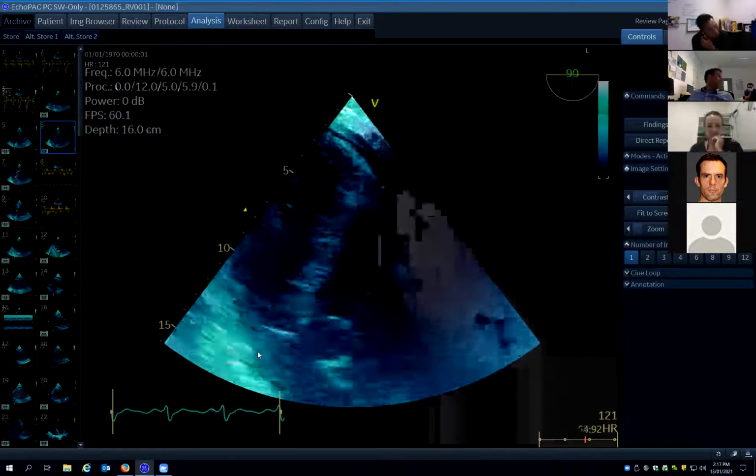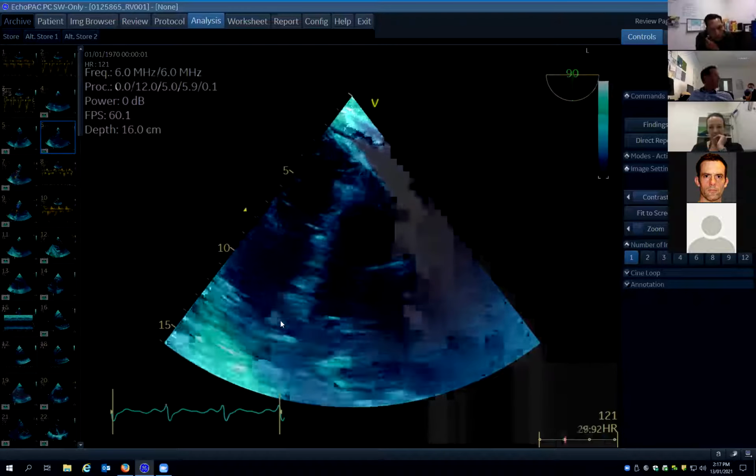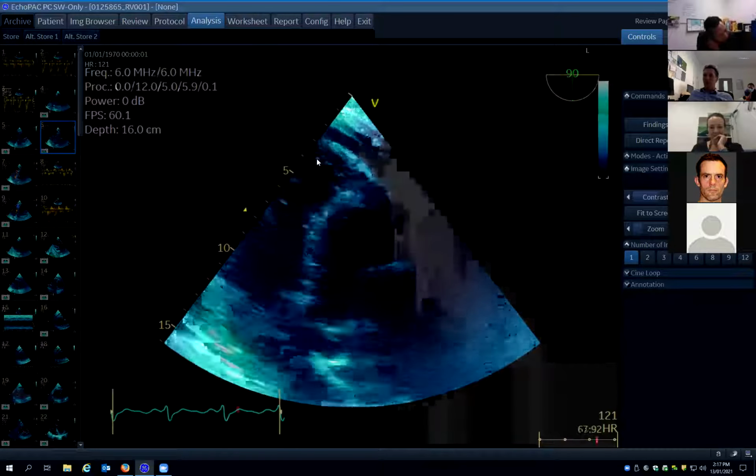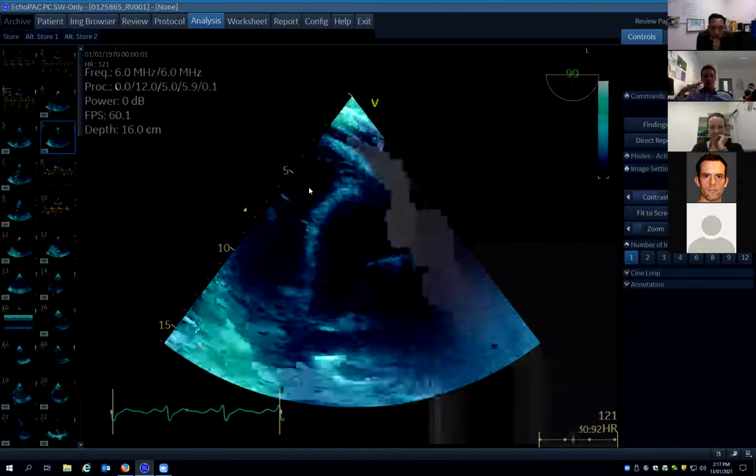What's sitting next to the pulmonary valve? Because the tricuspid valve doesn't sit next to it. Yeah, it's the pulmonary valve. Beautiful. And so up here is where you've got the tricuspid valve. So you get these quite unusual views.